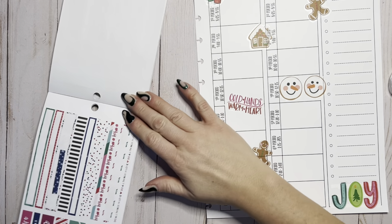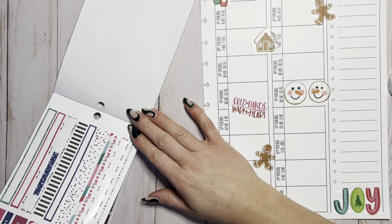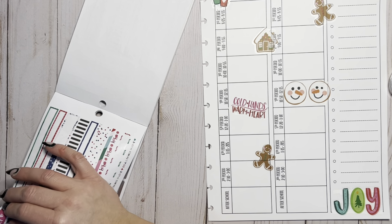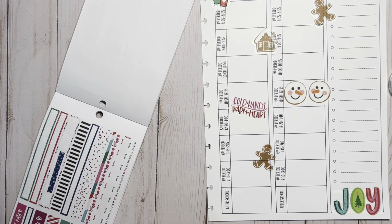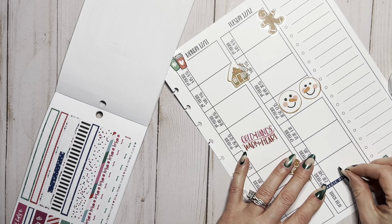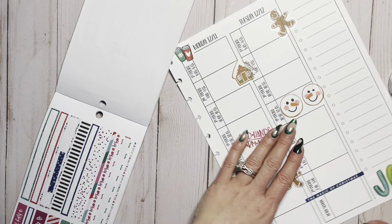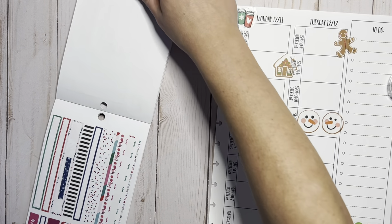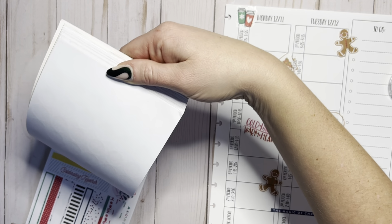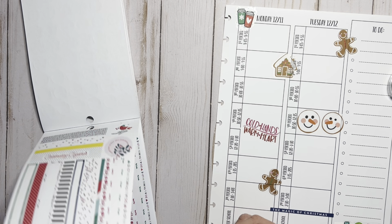Okay, it might be fun to add in one of these words. The magic of Christmas, gratitude. Maybe I'll do this magic of Christmas. Man, if you have kids, you know what the magic of Christmas looks like and is. It's so fun. We have a couple elves, like Elf on the Shelf, you know? And it's so fun to see the kids get excited.